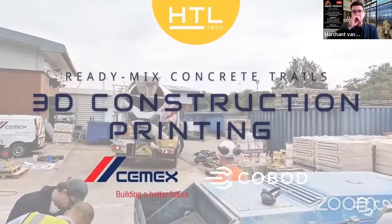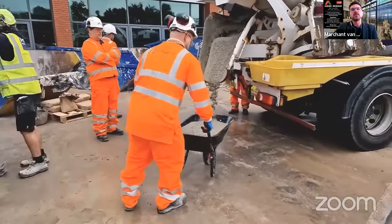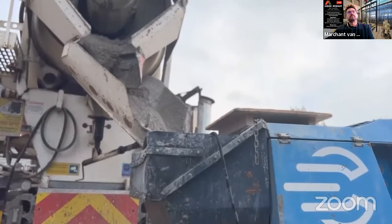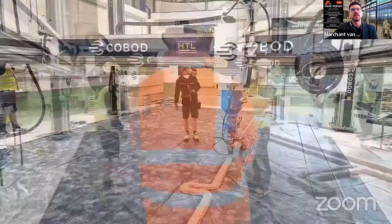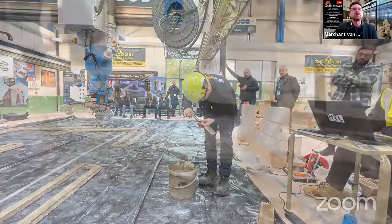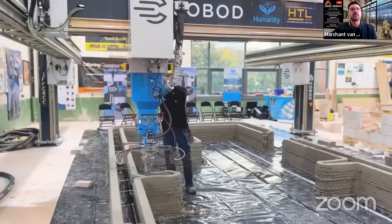So here I just have a little video as an overview of some of the testing that we did with Cemex and Cobalt, where we use a traditional ready-mix truck. As you can see, that concrete doesn't look very different from traditional concrete. It's then dispensed directly into the concrete piston pump, which again is very standard. For our initial testing, we had to get the setting of the material right, and this is before we accelerated the material. Once we add the accelerators and stiffener, you can start seeing that we are able to get sufficient building capacity.